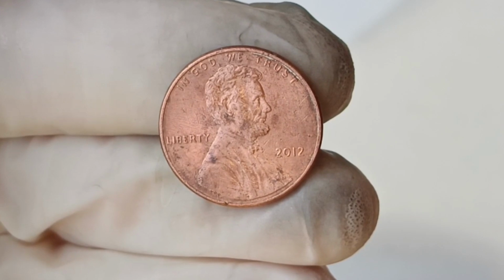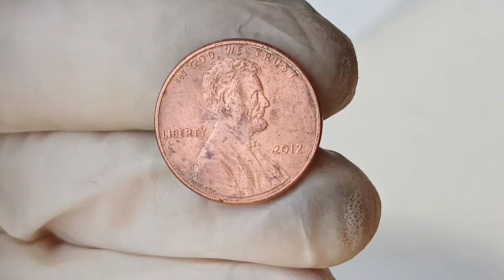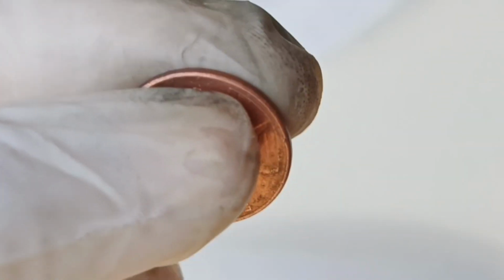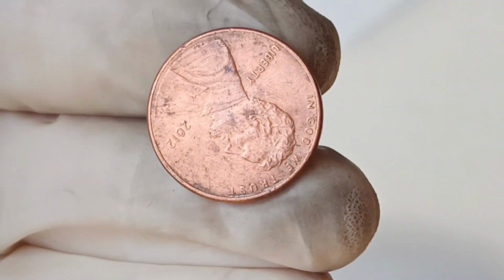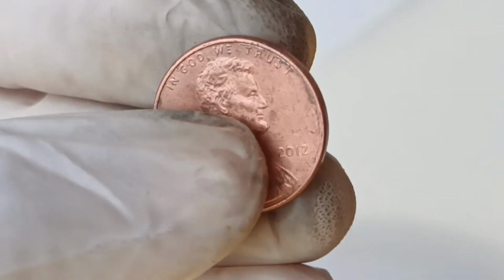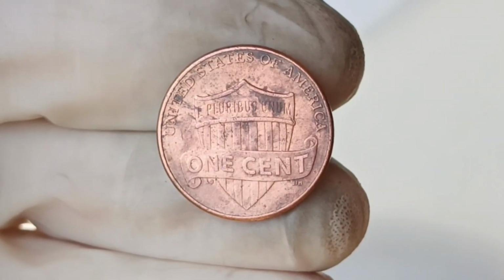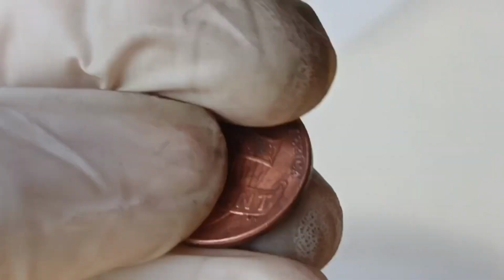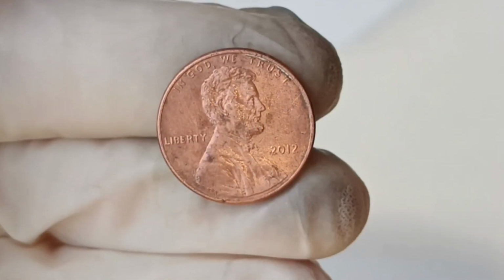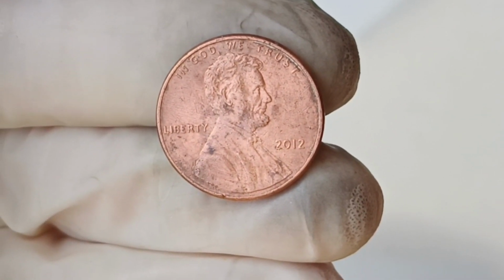But how much is a 2012 die-clashed penny really worth? Well, in recent years, rare error coins have seen their values skyrocket, and the 2012 penny is no exception. Some experts believe that this particular coin could be worth up to $888 million, thanks to its extreme rarity and historical significance. While that number might seem like a stretch, the fact that coins with similar errors have fetched millions at auction proves that the value of such a coin can reach astronomical heights.